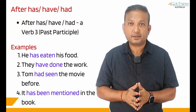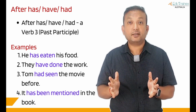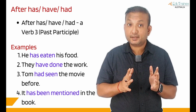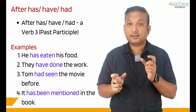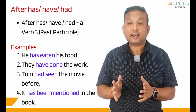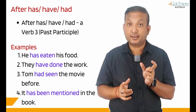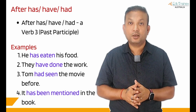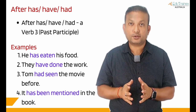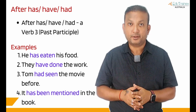You can see some examples here. He has eaten his food. They have done their work. Have done. Has eaten. Tom had seen the movie before. Had seen. See, saw, seen. Verb 3. It has been mentioned in the book. Has been mentioned. Again, past participle. So make sure you note it down and start following this, because these are the simple mistakes that you make in the exam and you lose points for grammar.